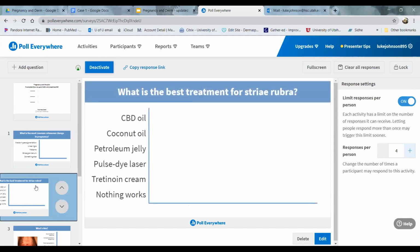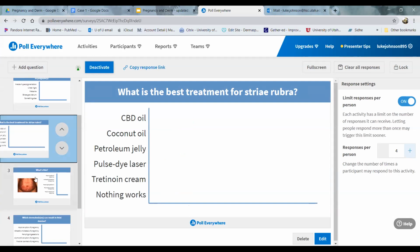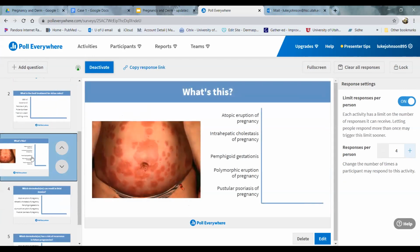Okay, the next question is, what is the best treatment for striae rubra? Is it CBD oil? There's nothing it can't do. Coconut oil, petroleum jelly, pulse dye laser, tretinoin cream, or nothing works? Next question, what's this? Those of you who are on the podcast, I apologize that you can't see the picture. But is it atopic eruption of pregnancy, intrahepatic cholestasis of pregnancy, pemphigoid gestationis, polymorphic eruption of pregnancy, or pustular psoriasis of pregnancy?